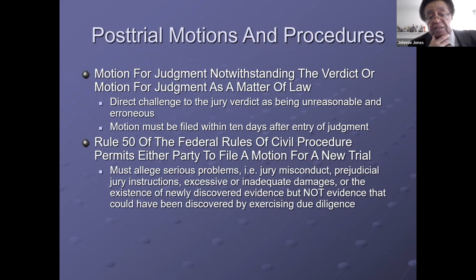And one thing I mentioned, if a jury does come back with the verdict, as a defense attorney, I want the jury polled, because there could have been some issues inside that jury room, and I want to speak to the jury if a verdict was entered against my client. But once again, you can ask for a new trial if there's jury misconduct or prejudicial jury instructions or excessive or inadequate damages. This is more of a civil matter. So you can make a request for a motion for a new trial.